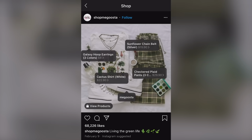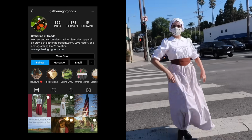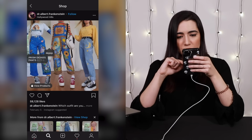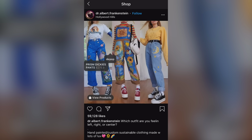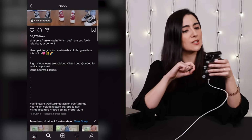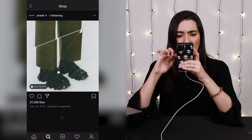Besides what Instagram was recommending to me specifically, I also thought it was cool to see Instagram featuring a wide variety of businesses. Oh, interesting. I think that these are listings from Depop, from small independent sellers. They look like they're almost like hand-painted jeans. To larger established brands. Ooh, Prada.